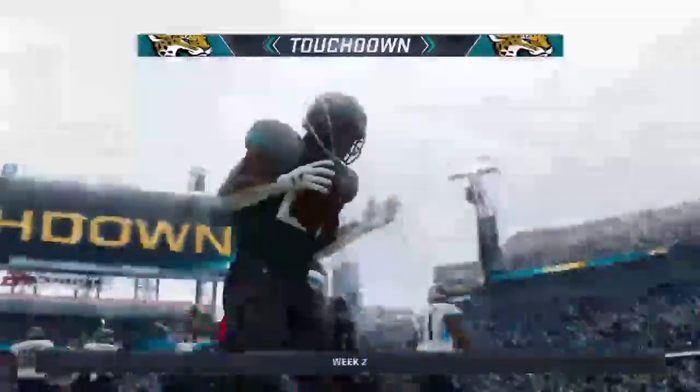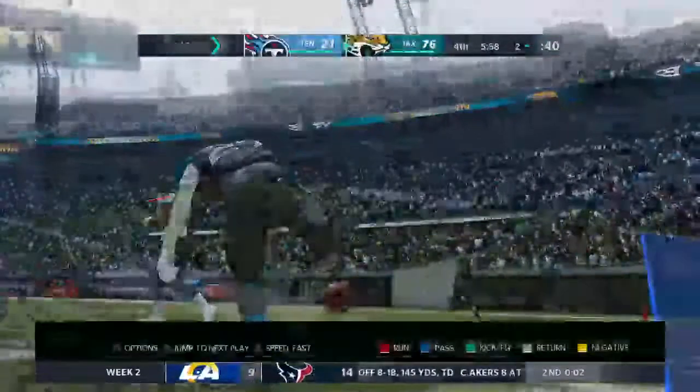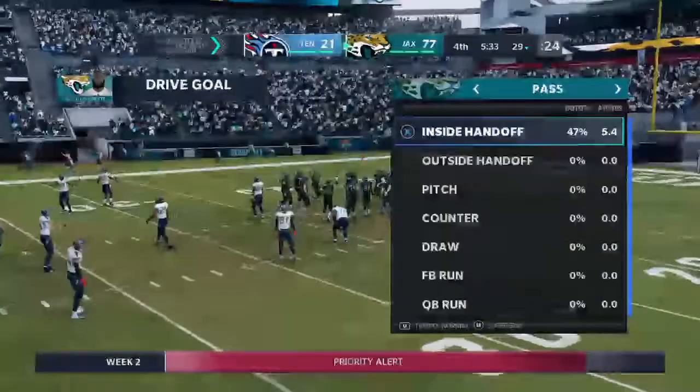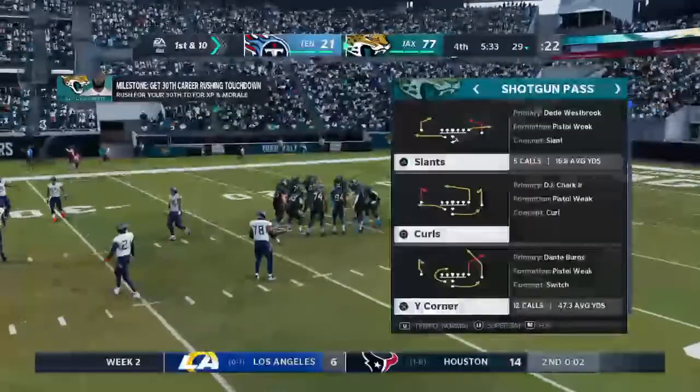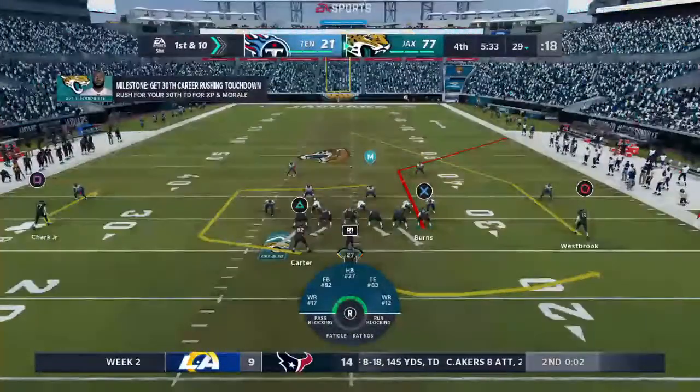And he'll take this into the end zone. Touchdown, Jacksonville. Taking it in from 2 yards. Both offenses have been clicking in this one. A lot of points on the board. We'll see if that trend continues.